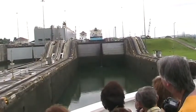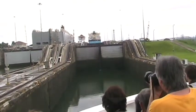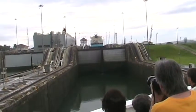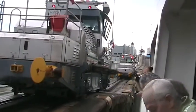I'm your host, Chris Christensen, and this is the Panama Canal. This is the Panama Canal as it appears from the deck of the Holland America ship, the Volendam. And we're approaching the first set of locks from the Caribbean side of the canal, heading towards the Pacific.